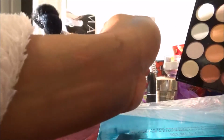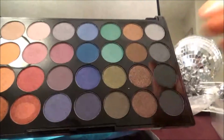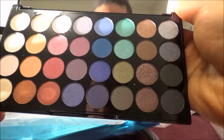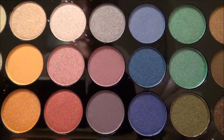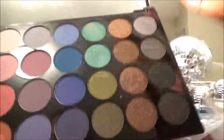Swatch it here. Turn around. Let's see. We'll do some swatches here. Alright, okay, that's not working. Anyways, I will use them and I will come in and check in with you guys. They're pretty much the same, right? I mean, I don't know, but to me they are pretty much the same.